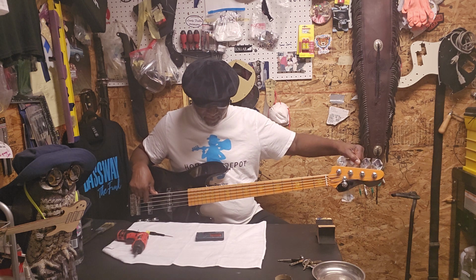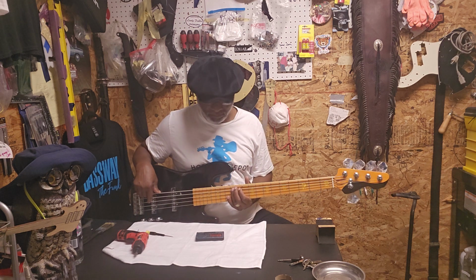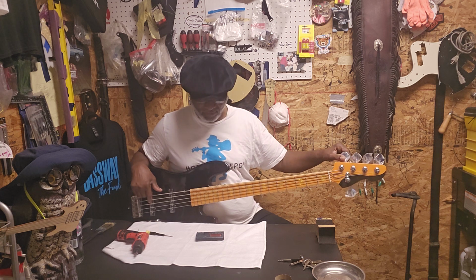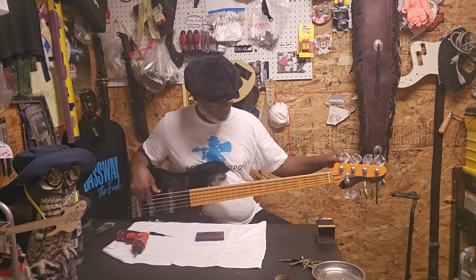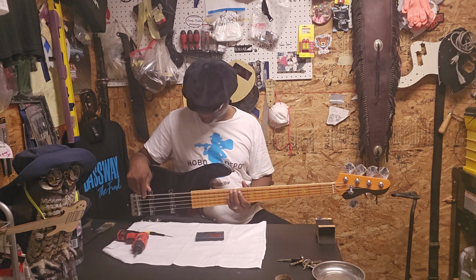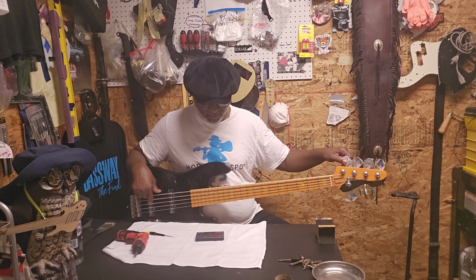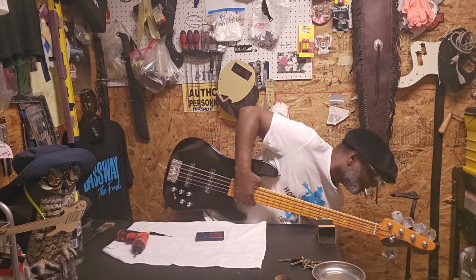But listen to it. The bass has incredible sound. I'm coming through my LA 12 with no hum in it. Uh-oh. Now, I'm not crazy about that B string. There it is. That's crazy. So obviously the bass is not doing what it's supposed to do.